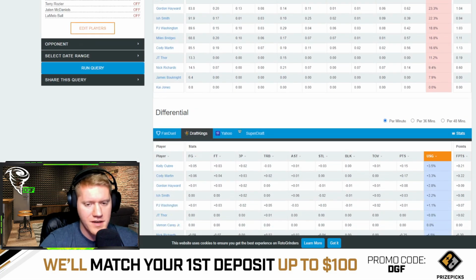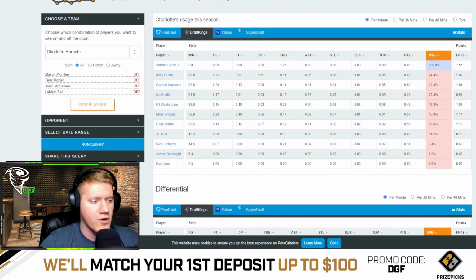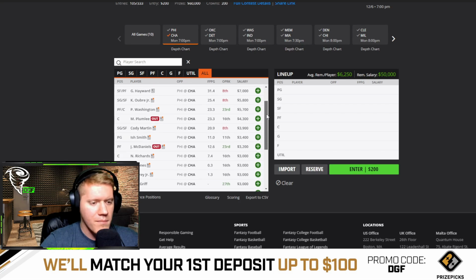So if we actually take a look here, Kelly Oubre gets a 3.5% usage bump and a 0.21 fantasy points per minute bump, and Cody Martin gets a 3.3% usage bump and a 0.22 fantasy points per minute bump. Also, Gordon Hayward, Ish Smith does benefit, PJ Washington, the entire team, when you take these 4 guys off the court, talking about Mason Plumlee, Terry Rozier, Jalen McDaniels, and also LaMelo Ball.